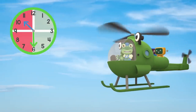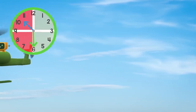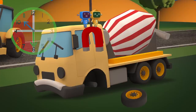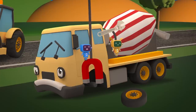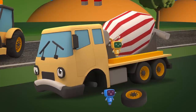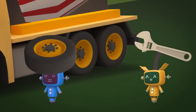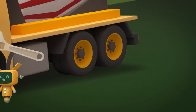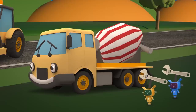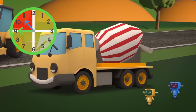Our time is half gone, so we need to get that drum turning again, and quickly. Go, go, mechanicals! Fantastic! Now, let's get that tyre changed. You're all fixed up now, Celia, but we only have 15 minutes left.